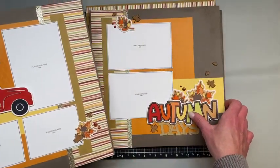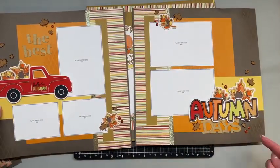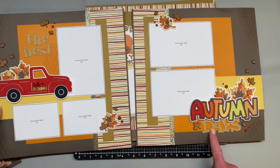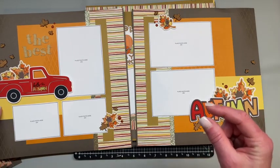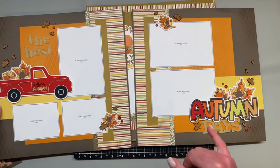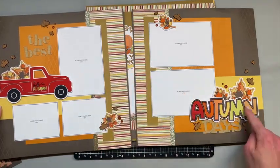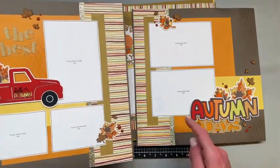So this one is the Best Autumn Days. You'll see in the new Essentials catalog, there are some new titles. And this was made with the wood grain paperboard. So it's not super duper thick like that old acrylic, but it's got some really great dimension. And it cuts amazing with our laser machine. So I just tried to use those titles in different ways where they would coordinate and sound okay with some of the images that I made as well.